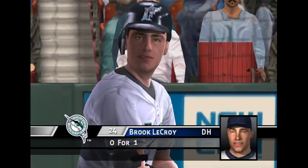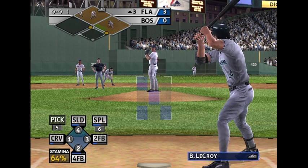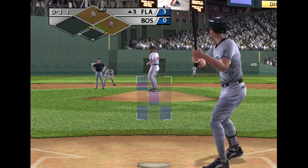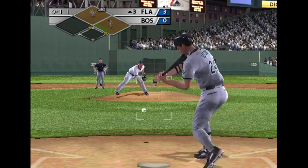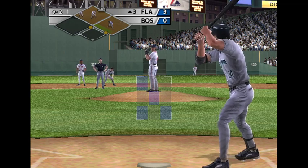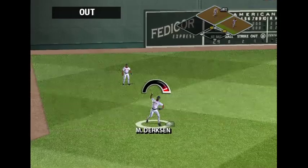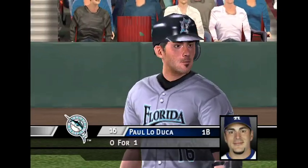LaCroix strolls to the plate. Kipe, look for them to wave that runner home if it's a ball hit to center. That center fielder does not throw many guys out at home. Swings and misses. It's hit out towards short. The catch is made by the shortstop. The next batter is Paul Laduca.